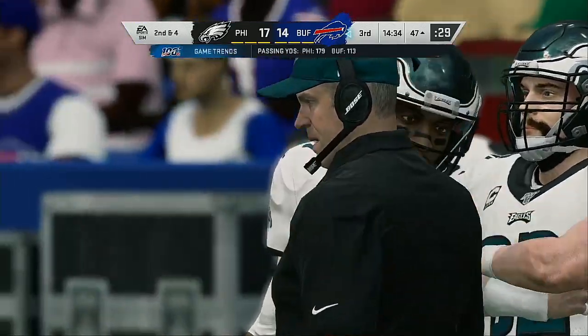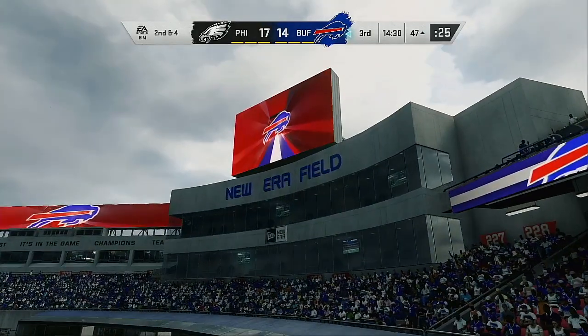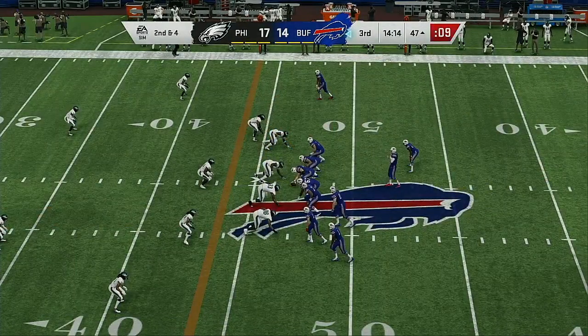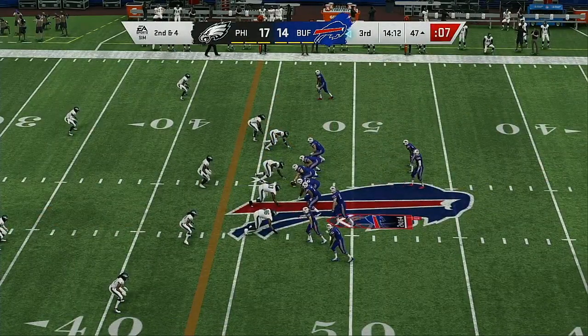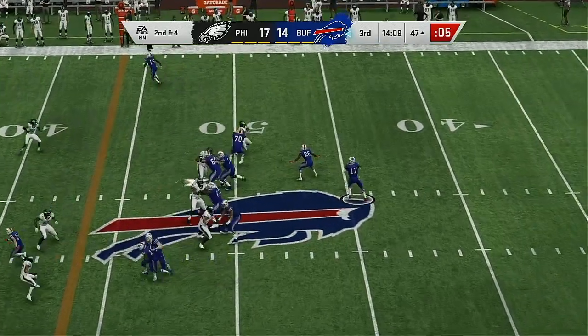Nice rhythm throw there on first down. He located his tight end, made a nice easy pitch and catch. Hoping he can break a tackle or two. Wasn't able to do that there, but still good yardage. 6 yards was the pickup on the last completion, so here's second and four.